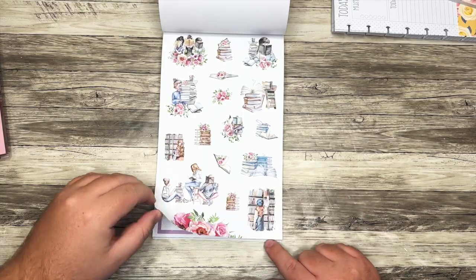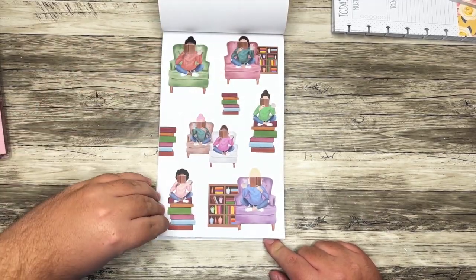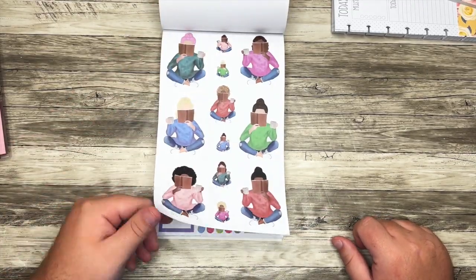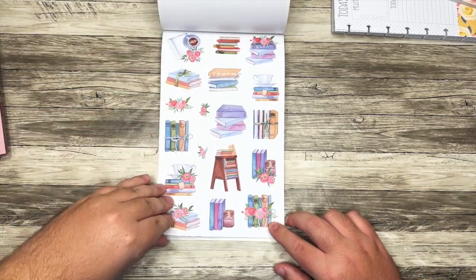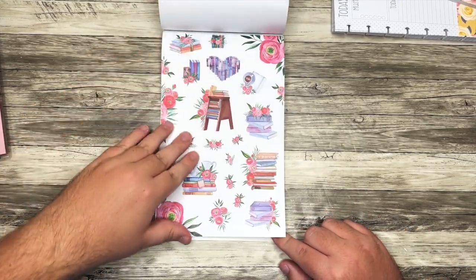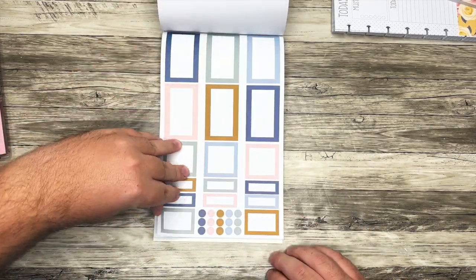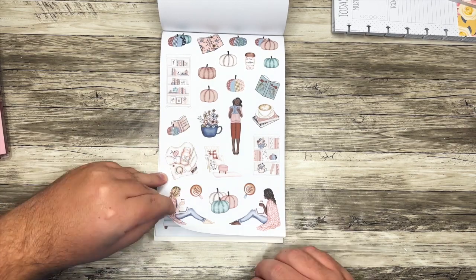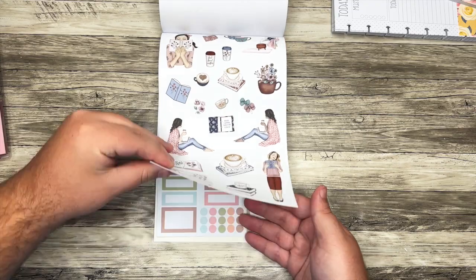I love this little scene. Super cute. This is fun with some fun hair. Books and flowers. Oh, this is cute. And a little shape of a heart. And then, ooh, I love this going into fall here. Books and planners and fall vibes.